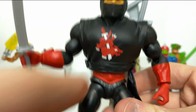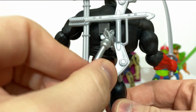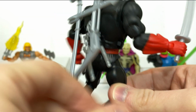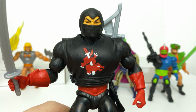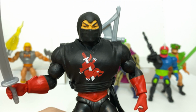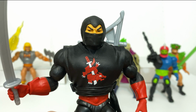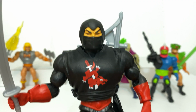I also like that he comes with a bevy of original accessories, and that you can put those in different spots and store them on the figure. Because of that, and all of his original charm that is retained from the original figure, I really think Ninjor is one of their strongest releases yet, and is probably a good indication of what Mattel has planned for the remainder of the line. It's getting better and better.